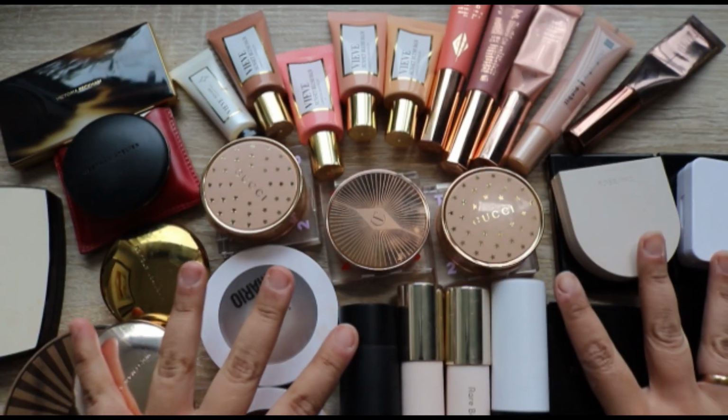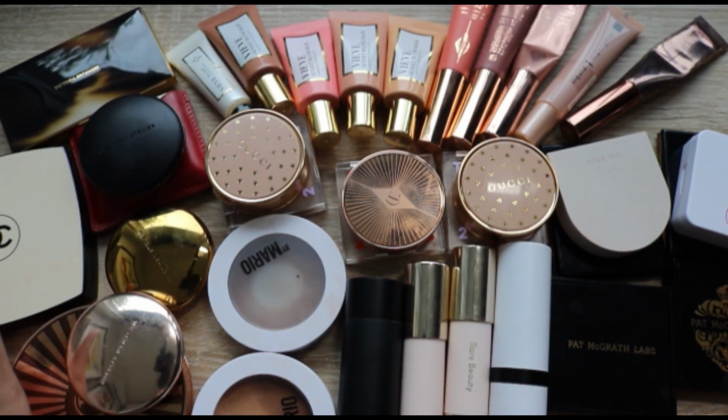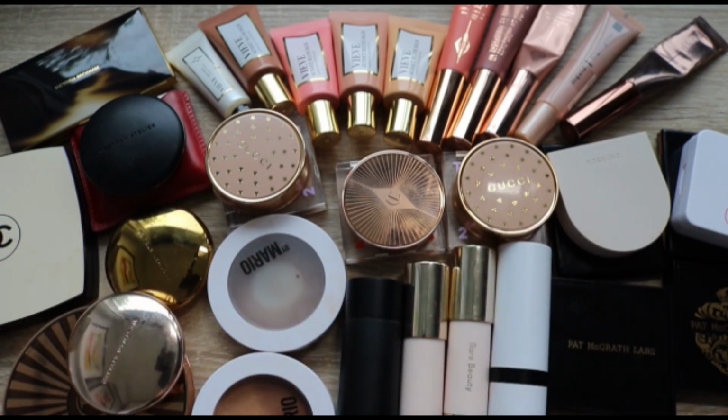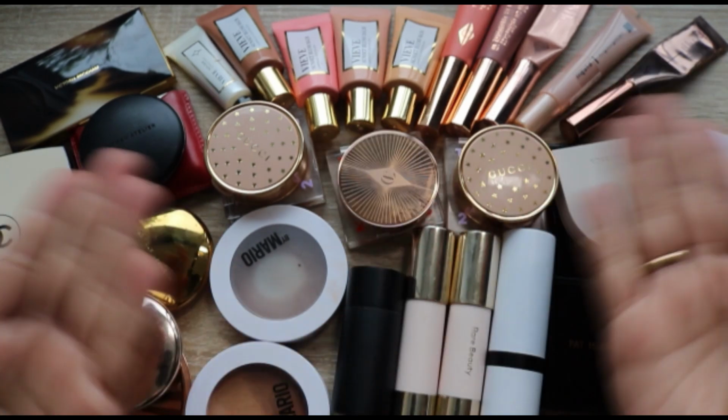Holy moly, it doesn't even fit in the frame. I have to double layer it. Laid out together like this, I'm kind of appalled. I'm a little bit overwhelmed. Now I understand why I want to do this declutter, because this is not okay. There's no person that gets through all of this.